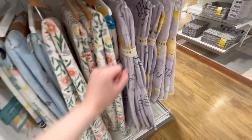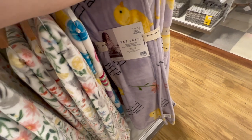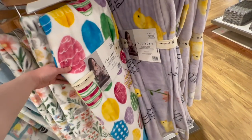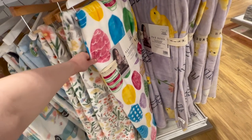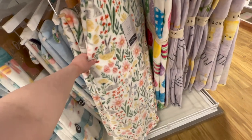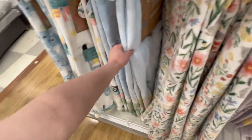They've got some cute spring and Easter blankets here. This Ray Dunn one with the chicks that says peep is gonna be $16.99. They've also got this one for $16.99 that's Ray Dunn and has eggs all over it. This one has bunnies and flowers all over it for $16.99. I believe these are all going to be about $16.99.